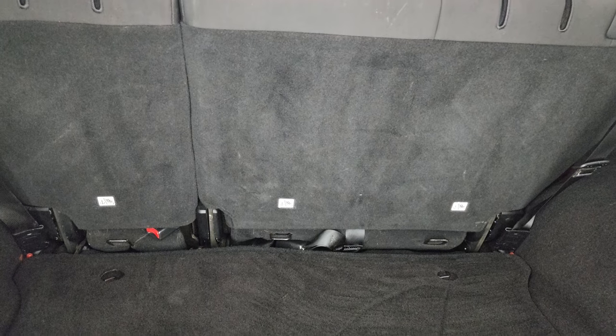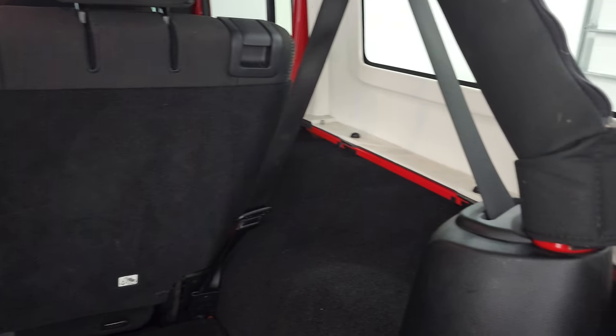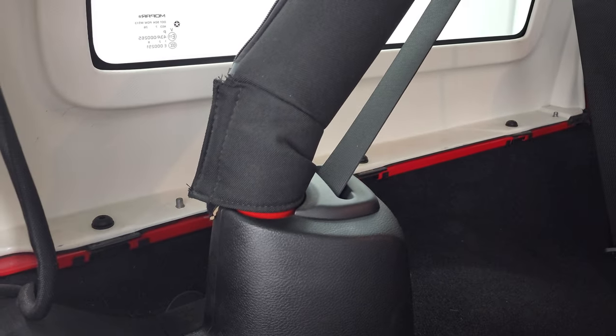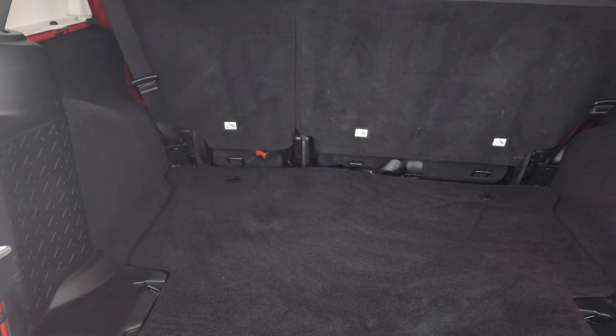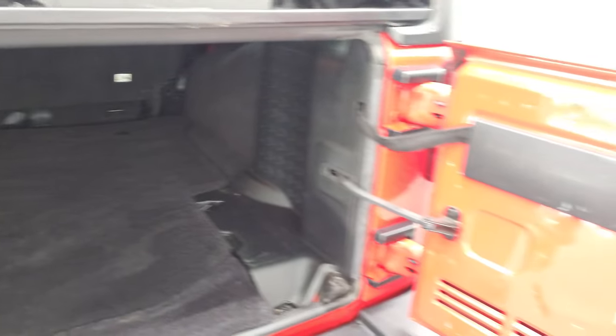Those seats fold down for extra storage. There's three bolts on each side for removal, and then there's also two on the top, so four on each side, and then two quick disconnects on there. Back of the door looks pretty good.